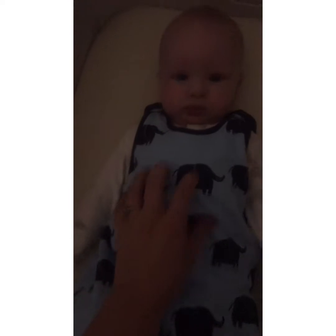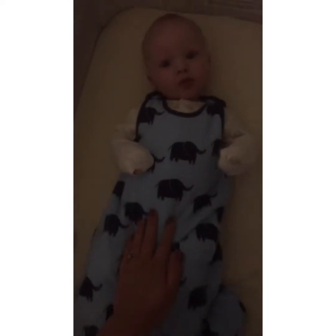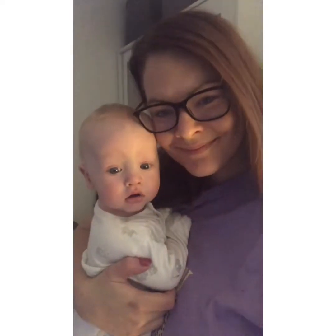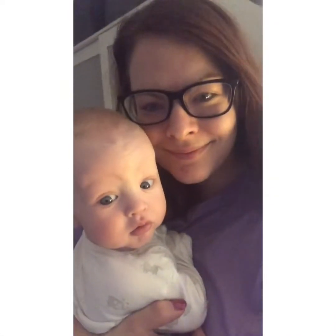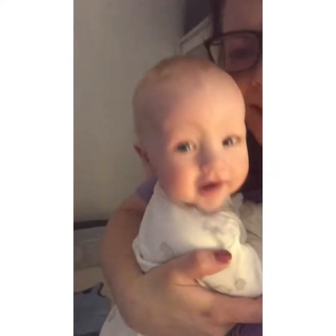So Riley has just woken up, it's about 8 o'clock, and I'm going to get him out of his cot and get him ready for his bottle. So I've just got him out of his bed for a little cuddle, and I'm going to go and get his nappy changed and get him ready for his first bottle of the morning.